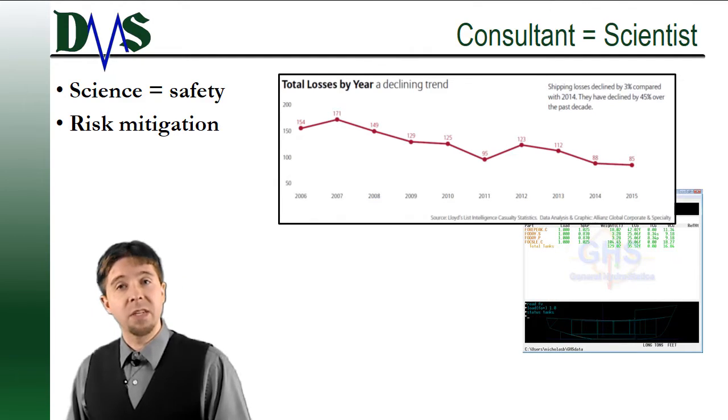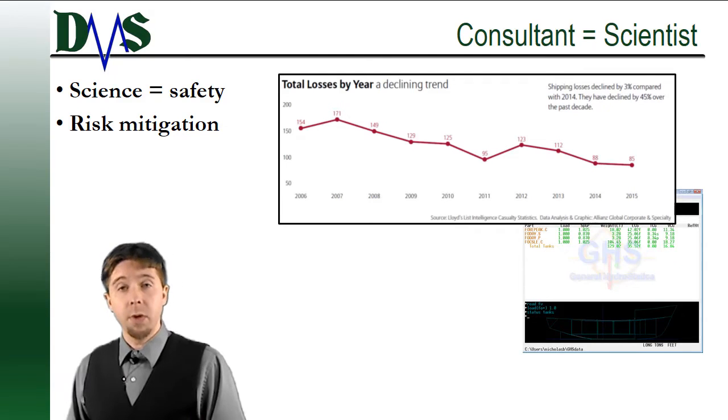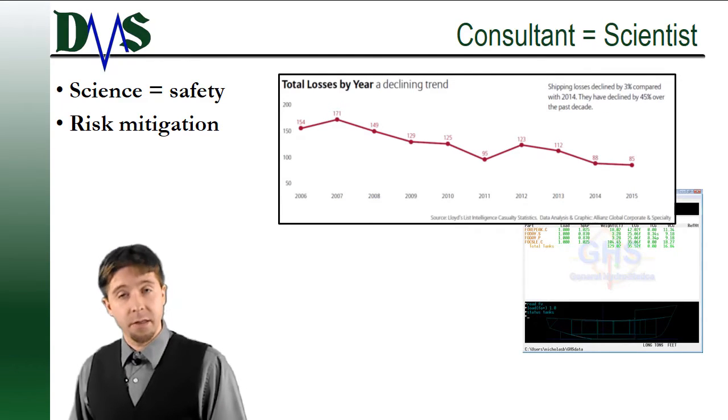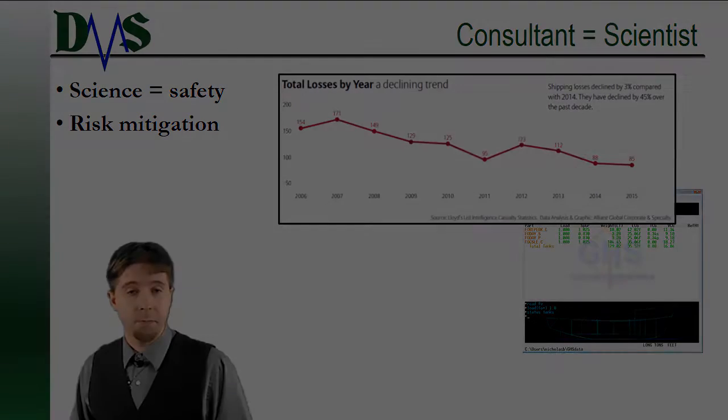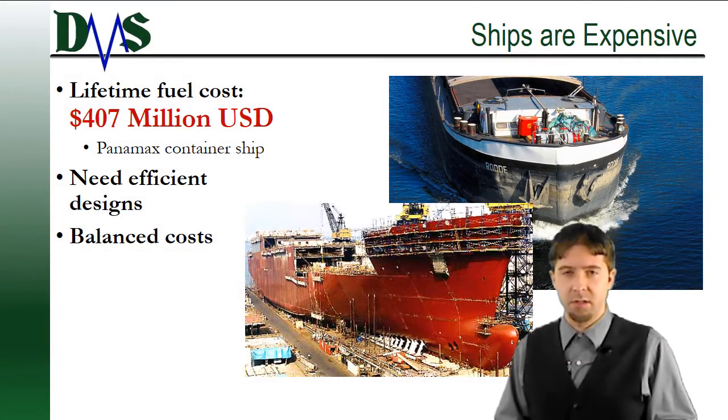It's all about risk mitigation. And when you're talking about your life on the line, you really care about risk mitigation and the tools that we can use to help you. We have talked about safety quite a bit. Now let's talk about costs.